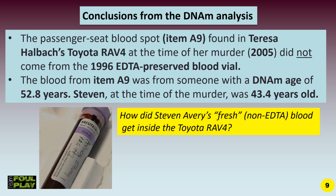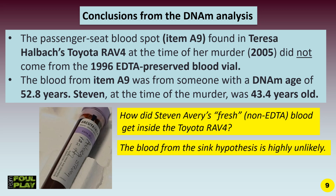First of all, this is a big one. How did Steven Avery's fresh, non-EDTA blood get inside the Toyota RAV4? That's a really big question. And I think we can conclude that the blood from the sink hypothesis, which I think was being pushed by Kathleen Zellner and also by Steven Avery at the time, is highly unlikely to have occurred.